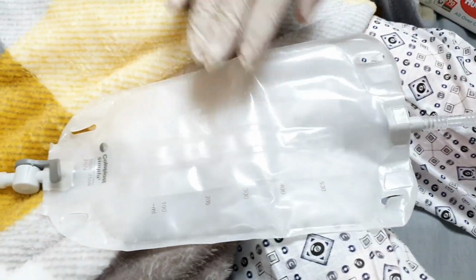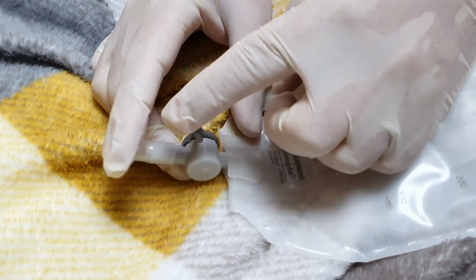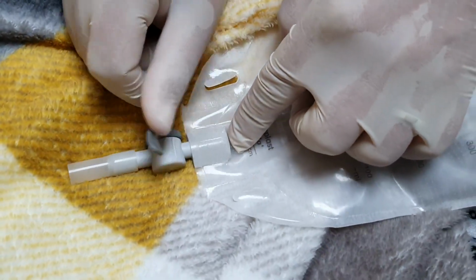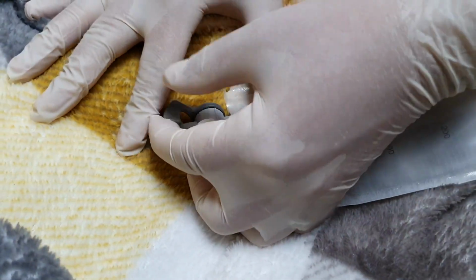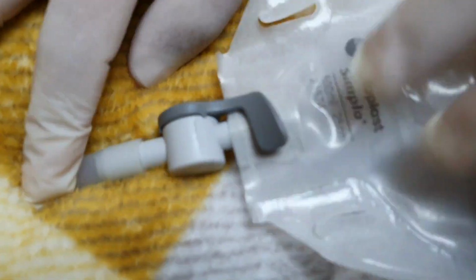If he urinates, it'll go into the tube and into the bag. Now, make sure that your clip here is in the upright position, so that's locked. If you leave it open, the urine will just run out, and we don't want that. So we make sure that that's closed, so in the upright position.